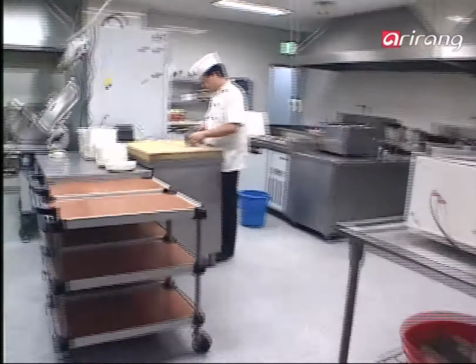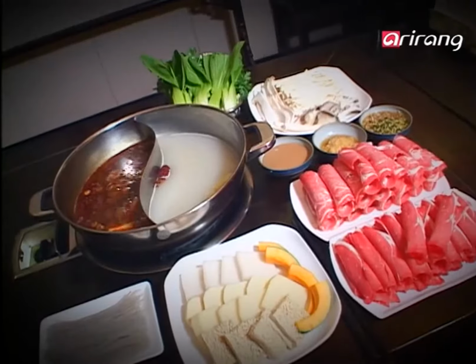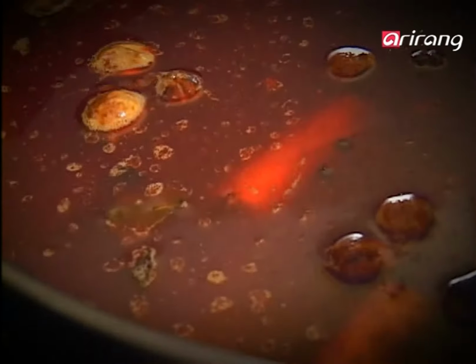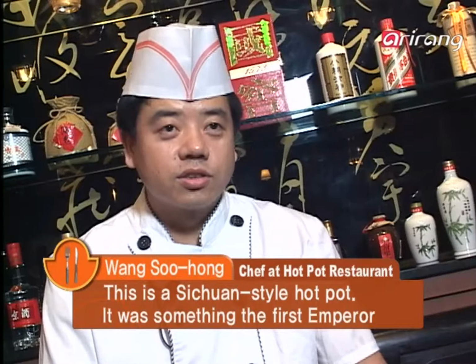What is this food? Chef, what's it called? Also called the Chinese version of shabu shabu is huo guo, or hot pot. It's a traditional Sichuan-style recipe. This is Sichuan huo guo.